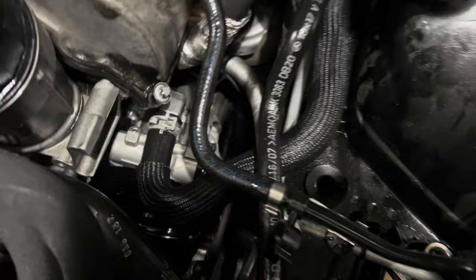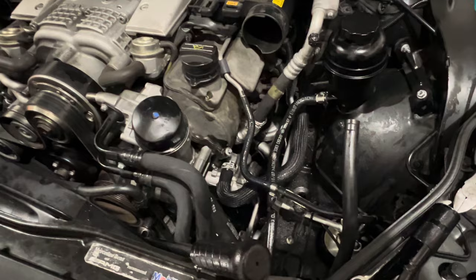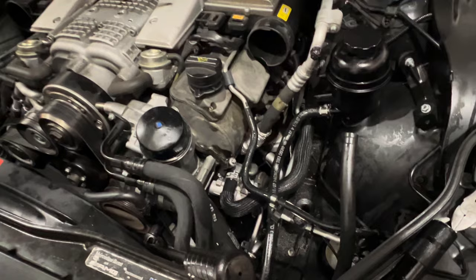Keep that in mind. Also, make sure you rinse that hose out with power steering fluid, because that ABC fluid is obviously dirty. You didn't know it, but when I drained it, it was really dark. So you don't want to introduce that into a new pump. Just rinse that hose out with some new fluid and go ahead and install it.